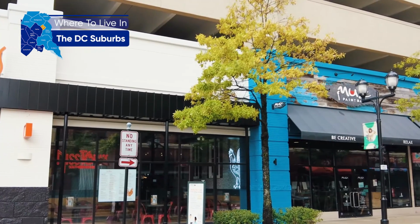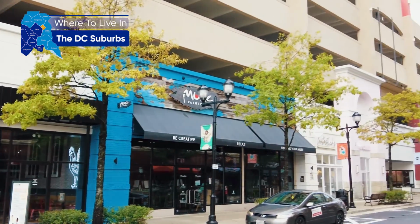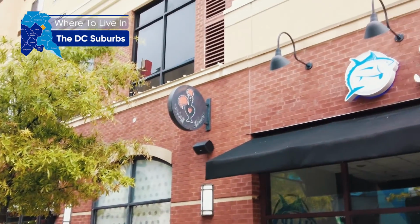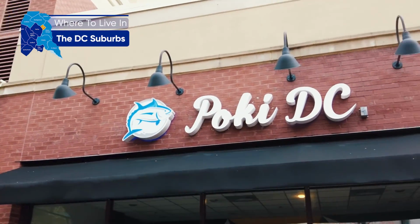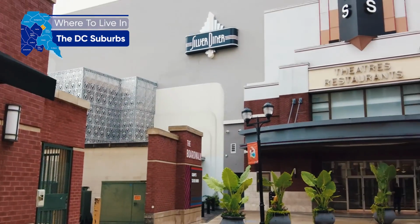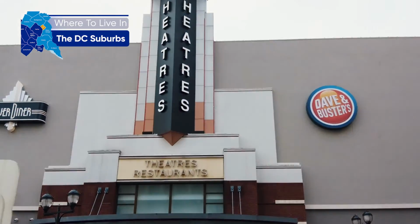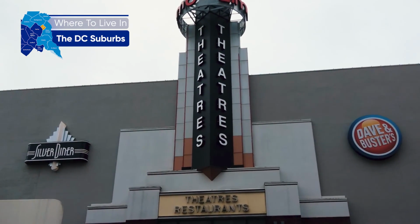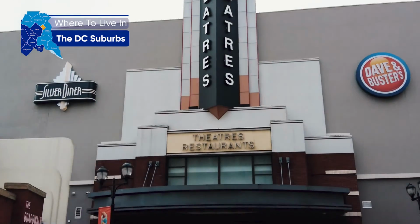And here's Muse, the paint bar next to them. So that's where you can have one of these experiences where you sit here and you try to figure out how to do some painting, you know, and bring home your masterpiece. And there's the Poke Bowl place, Poke DC. They have a few locations locally. And then here in this big old structure is where the remainder of our eating and entertainment is. So you got the Silver Diner, you got the movie theater, and you got Dave & Buster's.